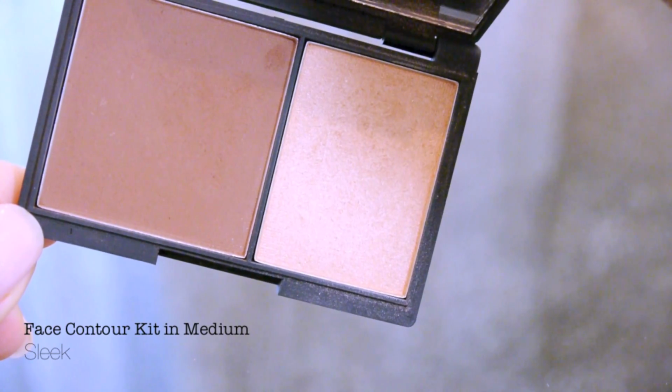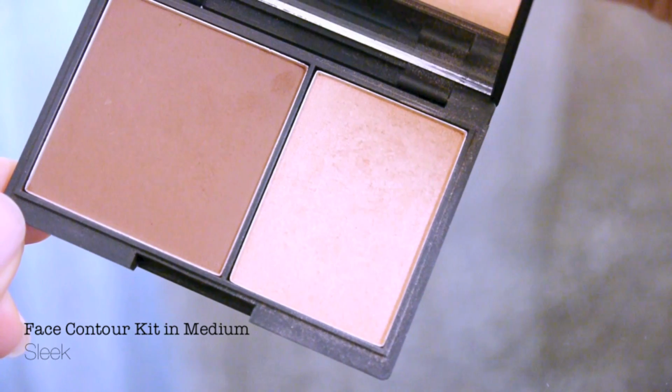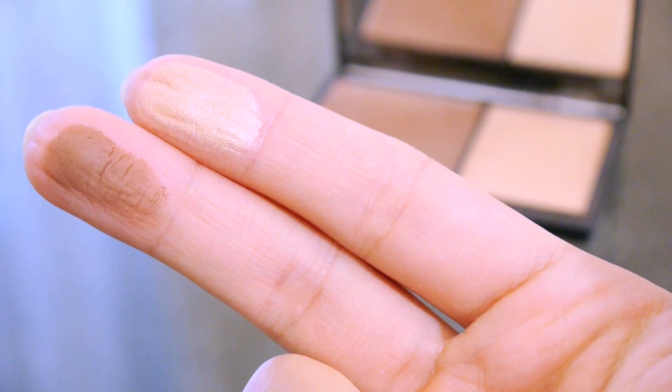Another product of theirs I like is their face contour kit. This highlight is so beautiful. I almost am starting to like it more than the MAC ones that I'm always talking about. I feel like this is even more finely milled than the MAC one, so it just looks like gorgeous glossiness happening on your cheek. It also comes with a matte contour color, which is nice to use sometimes.